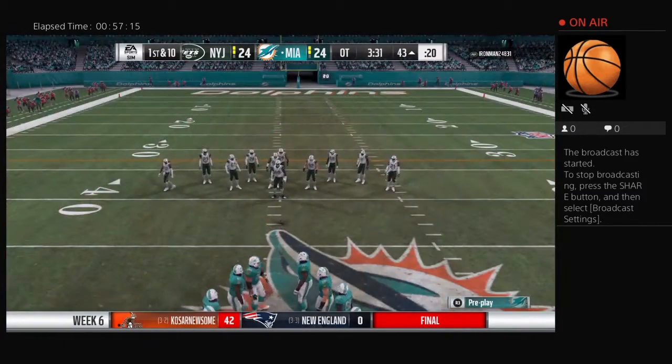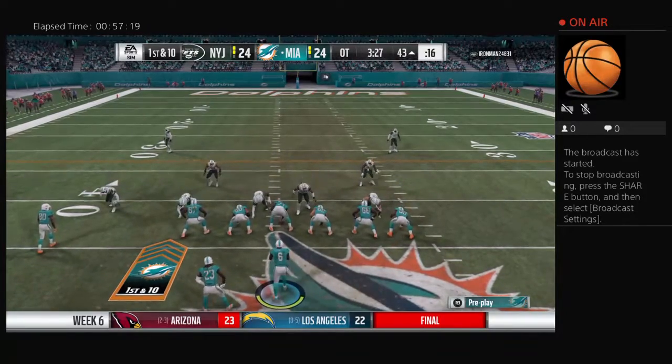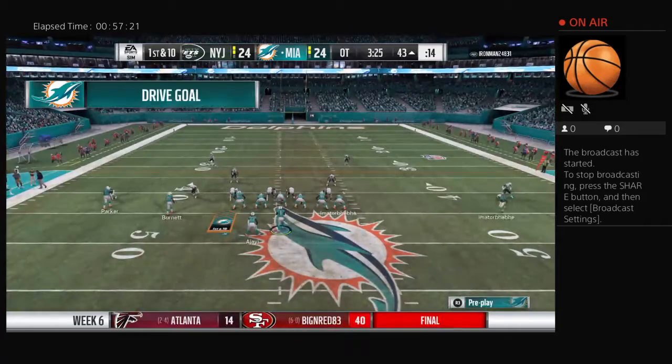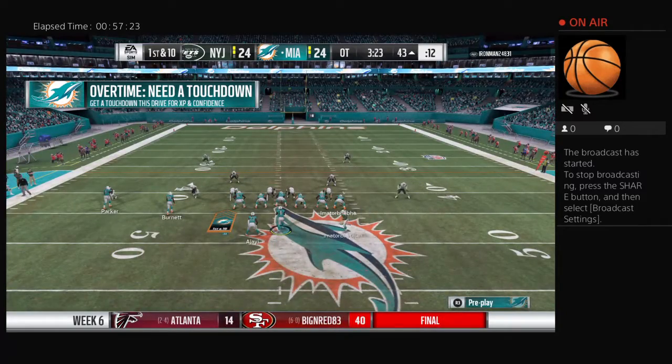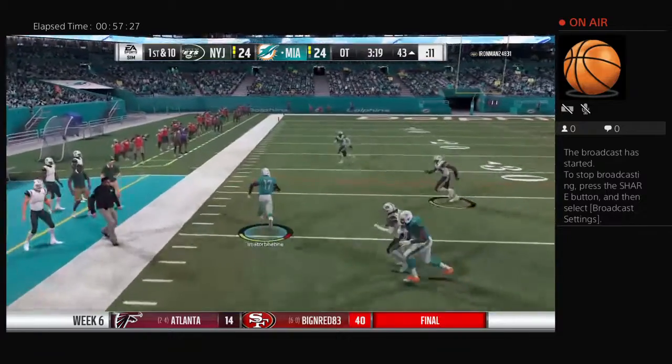And now a first down following that long gain. And the D-line pinching together must be expecting the run. Ryan 38! Now a first throw here in overtime.